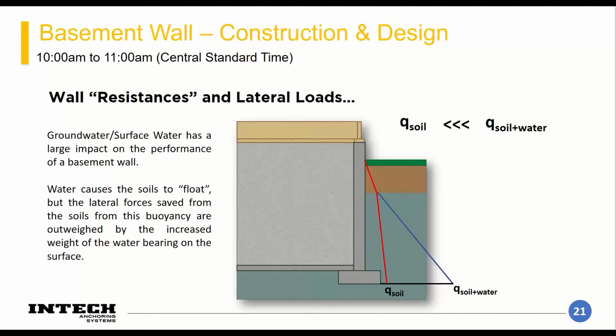First off, it adds pressure to the wall, which I discussed a couple slides ago. All of its vertical force is also going to be transferred laterally into the wall. But the second thing that it does is it creates a float of the soils, or a buoyant force in the soils. And this actually reduces the vertical weight of the soils, and this decrease in the vertical weight also decreases the lateral weight.